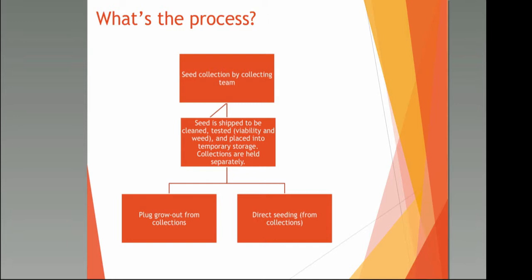From there, some of those seeds will be grown out into plugs, while others will be left as seed and will be distributed back onto the landscape. Our Monarch Habitat Coordinator will evaluate our plant materials and oversee their distribution back onto the landscape with the help of our many planting partners.